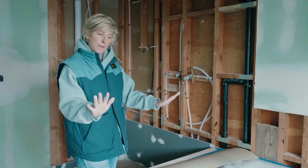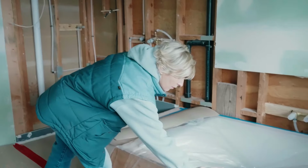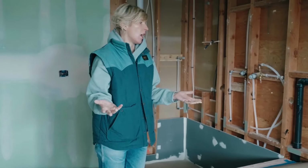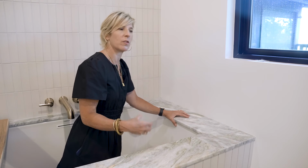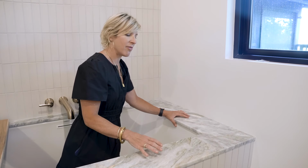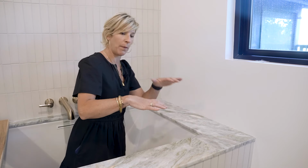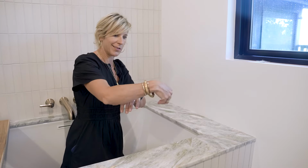The tub has been reframed, so it is going to allow us to put stone around the perimeter of the tub to make it look like it's an undermount tub essentially. So we were handed a tub that the client purchased with the previous contractor. This tub is a top-mounted tub, and that means it would sit on the top of framing with a nasty white lip, and the stone would go to that.